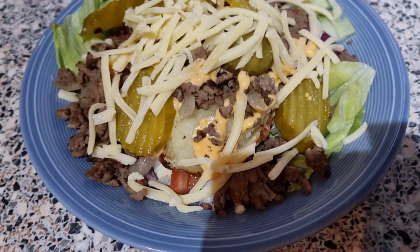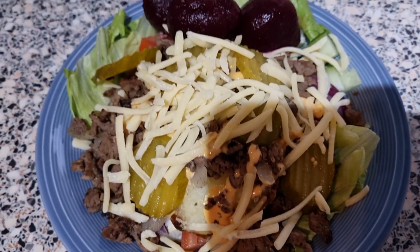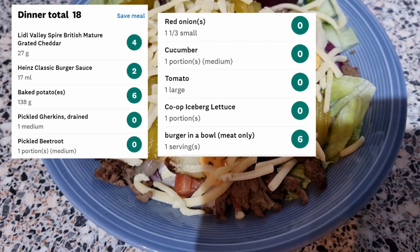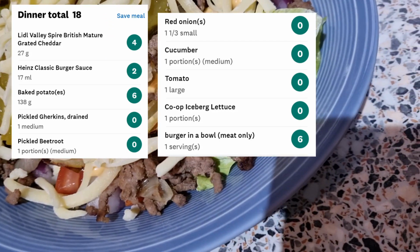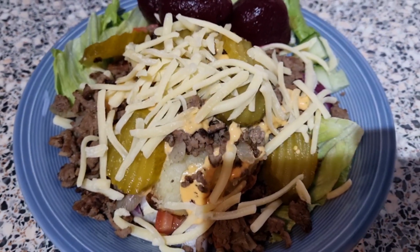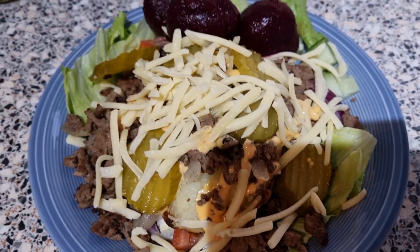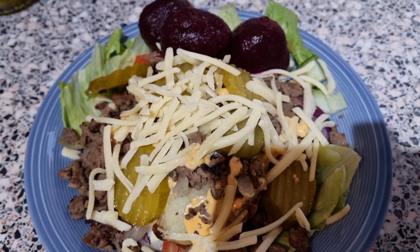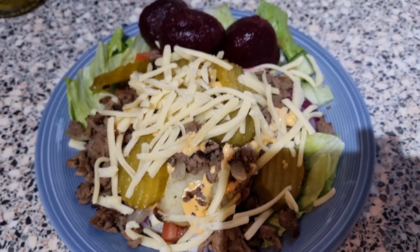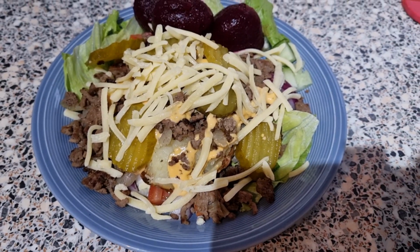My dinner tonight is 18 points. I'll put a screenshot of what is actually in there. There's a jacket potato under there. So I've just made a burger in a bowl, basically. I could have made it less points if I'd used less fat mince, but all I had in the freezer was the 10% one. And I've got burger sauce, cheese, gherkins, there's beetroot, lettuce, red onion. There's loads in there. So I will stick it on screen. And I am off to watch Emmerdale. So I will catch you in the next clip.